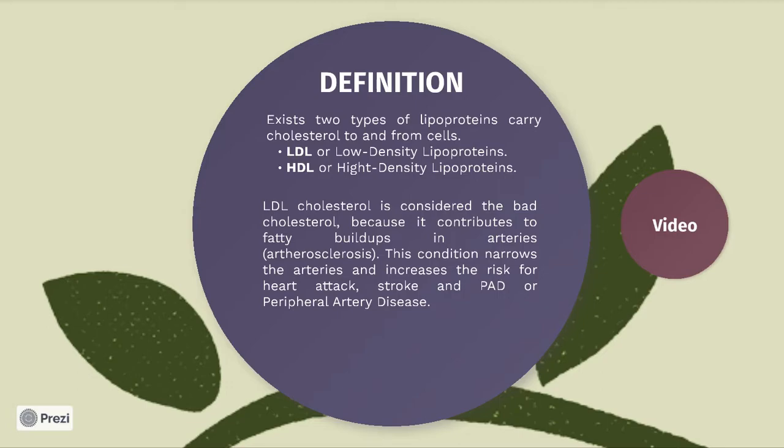Definition: there are two types of lipoproteins that carry cholesterol to and from cells. The first one is LDL, or low-density lipoproteins, and the second one is HDL, or high-density lipoproteins. LDL cholesterol is considered the bad cholesterol because it contributes to fatty buildups in arteries, atherosclerosis. This condition narrows the arteries and increases the risk for heart attack, stroke, and PAD, or peripheral artery disease.